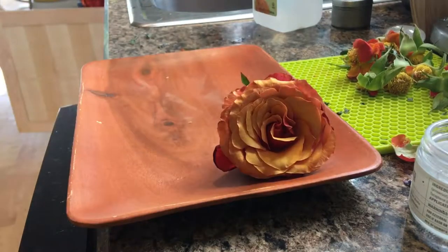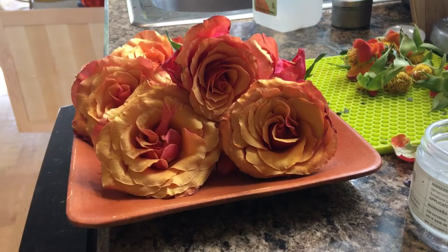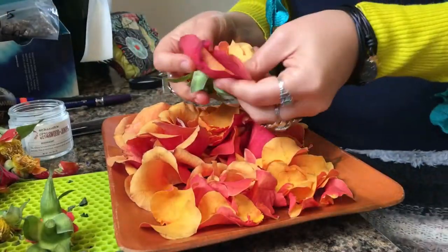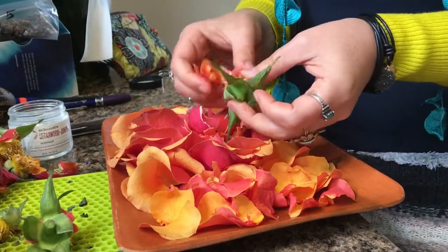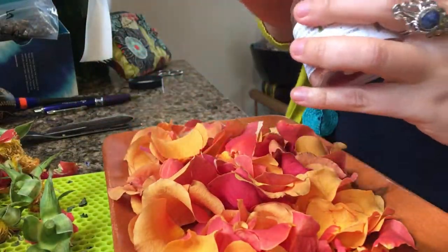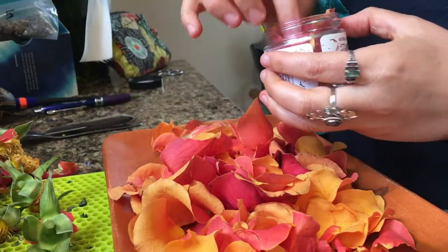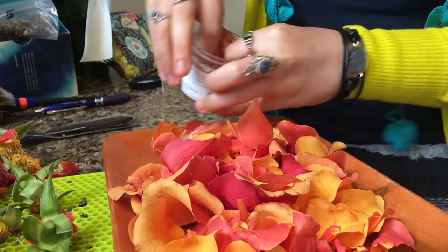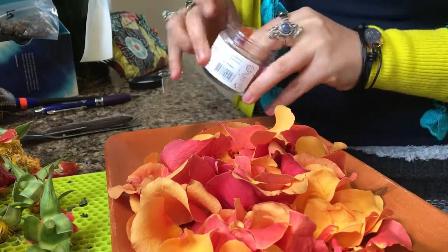Let's pick a jar and more roses to make rose oil for the massage. Add rose petals into the jar. In 1 week, you can enjoy oil infused with rose petals for the massage and healing experience.